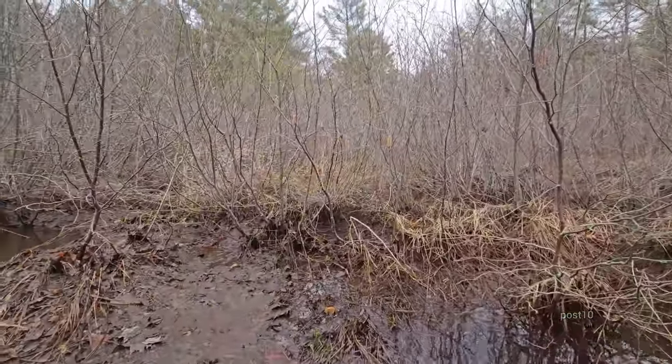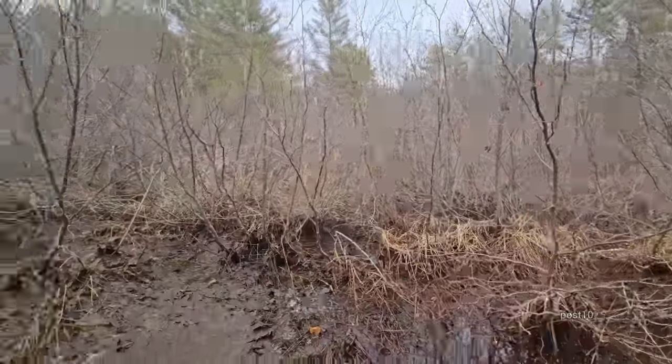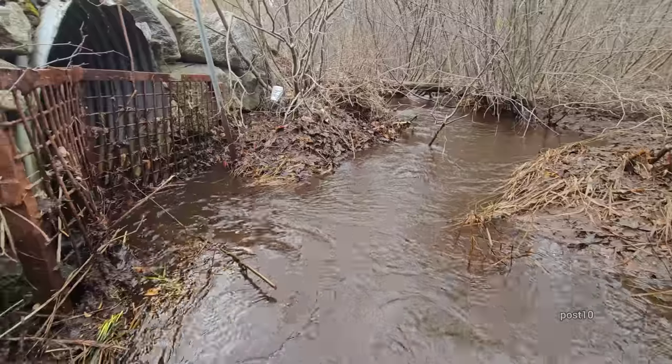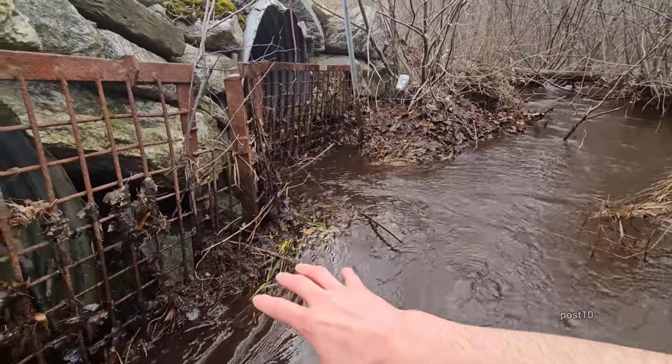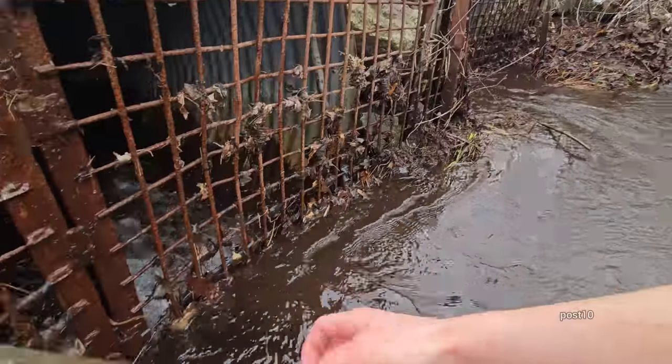Now, I have no idea if this is a secondary pond or not. I have no idea where these beavers live. So they're both open, but you see the beaver dam going all the way across. I made a slit all the way to the bottom of the dam, entering both pipes.